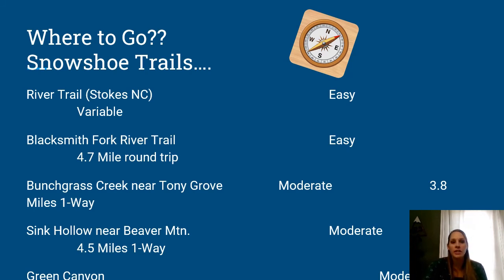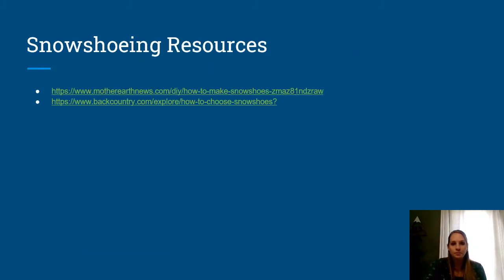And if you're looking for other trails to try out, just contact us. You can call us, email us. We're more than happy to get you some trail recommendations. We're very lucky to have a lot of places here in the Cache National Forest to go. So there's a couple resources if you're looking at choosing snowshoes, or if you want to experiment and make your own. That's kind of a really fun article on how to make them if you're crafty.